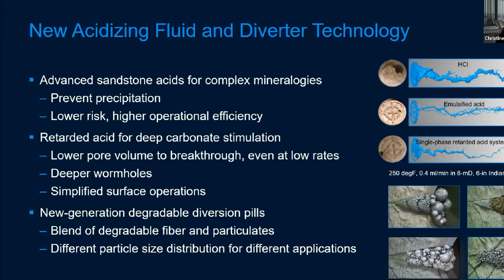Schlumberger utilizes a single-phase retarded acid system, OpenPath Reach, which simplifies these operational challenges while still achieving the contact with the reservoir. OpenPath Reach can be mixed on the fly, while emulsified acid systems cannot. In addition to OpenPath Reach being easier to pump, it also has a lower friction pressure than emulsified acids, further simplifying surface operations.